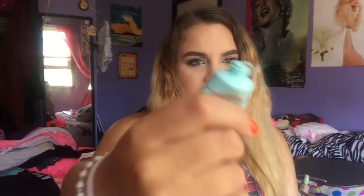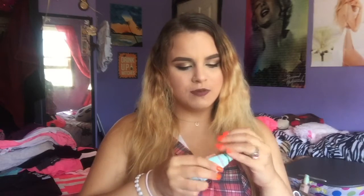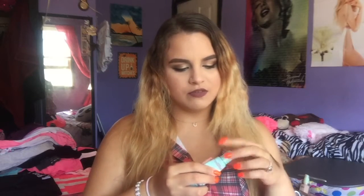It's a silicone based primer. It's about $7-8 at the drugstore, and I just squirted some out right there, but it is literally everything to me. I love this primer so much. If there was only one thing I could take with me, it would definitely be this.